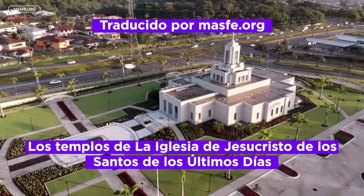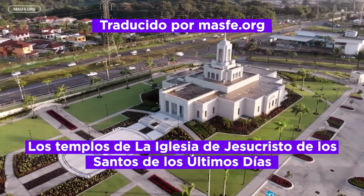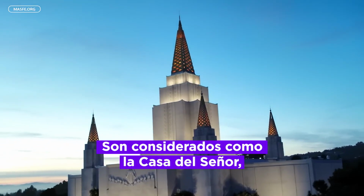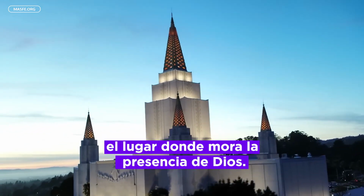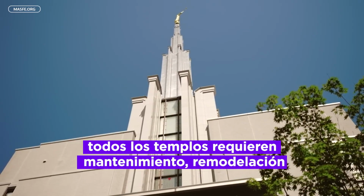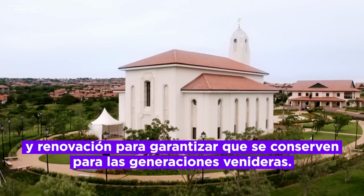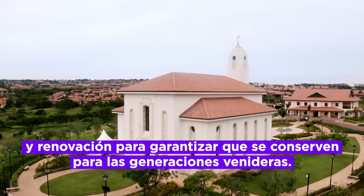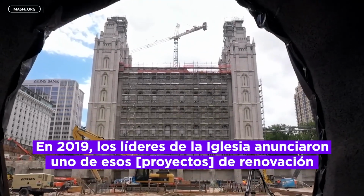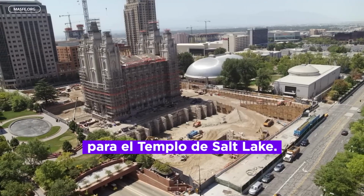Temples of the Church of Jesus Christ of Latter-day Saints are sacred places of worship. They are considered houses of the Lord, where God's presence dwells. But over time, all temples require maintenance, remodeling, and renovation to ensure they last for generations to come. In 2019, church leadership announced one such renovation for the Salt Lake Temple.